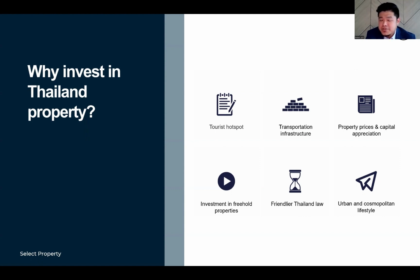Transportation infrastructure is very well developed as well. So with these, coupled with the tourist hotspot, this really boosts the economy of Thailand. Property prices and capital appreciation in Thailand property have also proven to be very positive, and investment in freehold properties is available, with investor-friendly Thailand law, and an urban and cosmopolitan lifestyle.